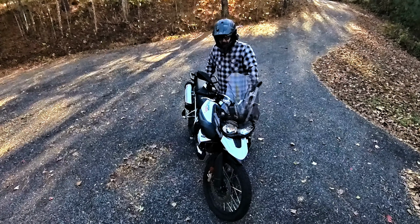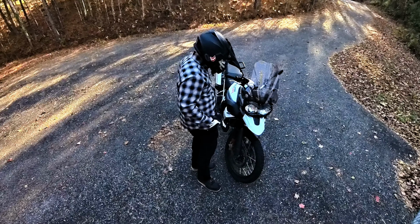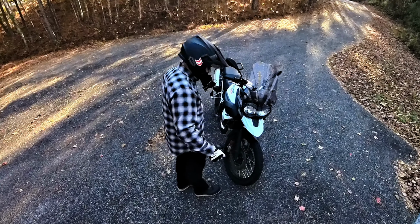Oh, let's go over the modifications. We have a SW-Motech skid plate. Clearly it has done its job protecting things because something's already bent it. We have aftermarket levers, probably from Amazon. We all know I don't like Amazon levers. Stop putting Amazon levers on your bike.